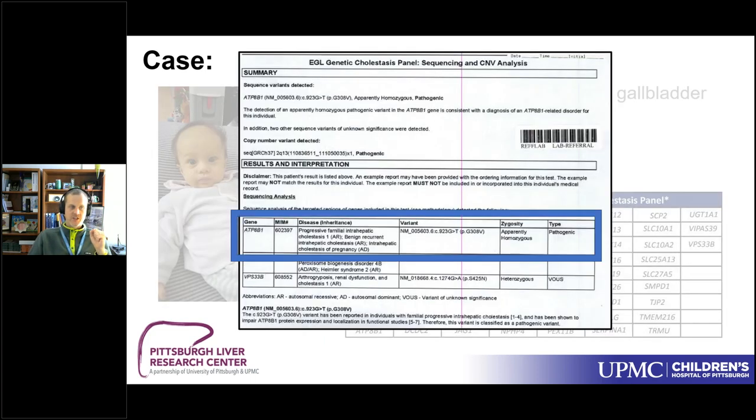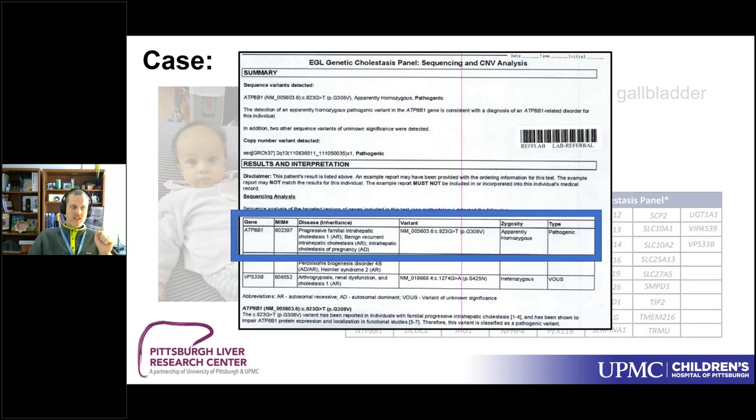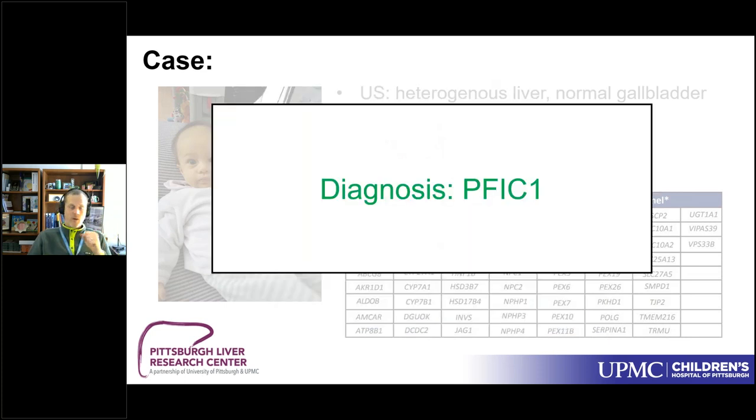This was the report of that child, showing here again that there were 3 different genes that did have defects in them, but most importantly, this ATP8B1, which does associate with progressive familial intrahepatic cholestasis type 1. You go up there to the top, you see ATP8B1, apparently homozygous. That's pathogenic. This kid has PFIC1. So we now have a diagnosis.